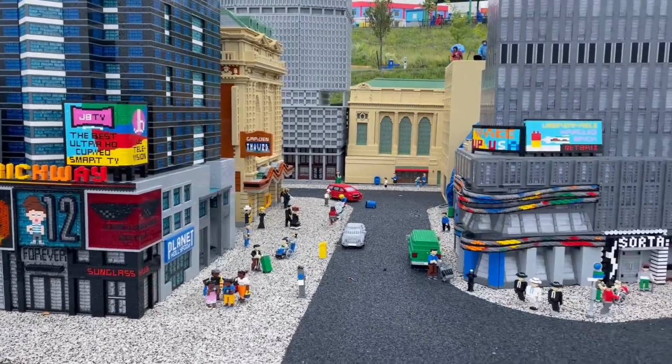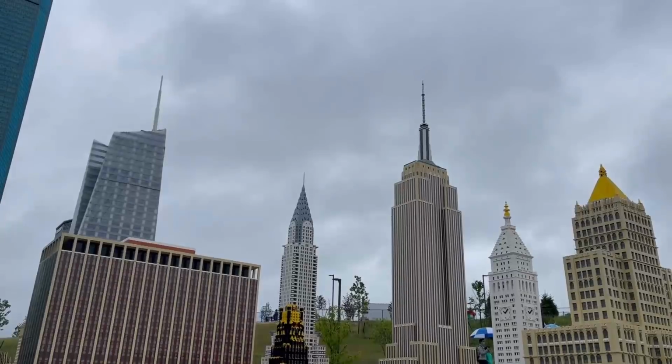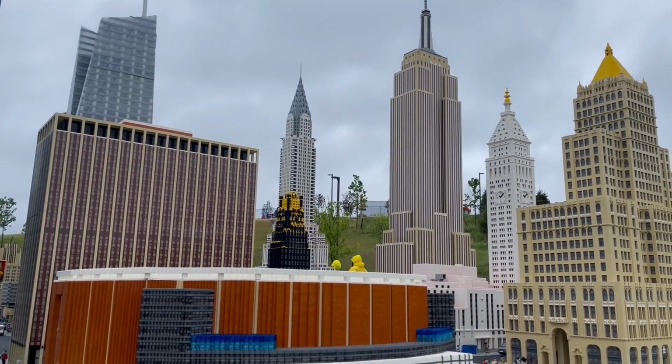We of course have Times Square here. This is a really cool one. I like this one a lot. I was actually too close to see this before. I was too on top of it, but there's the Chrysler Building and the Empire State Building.